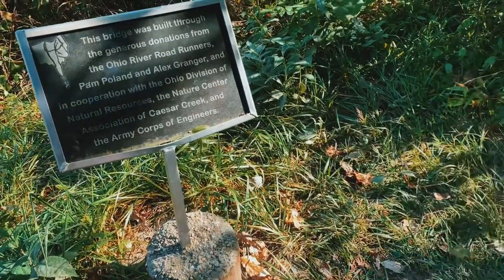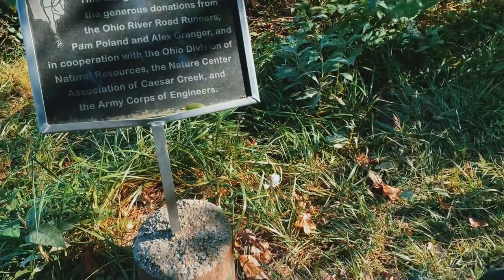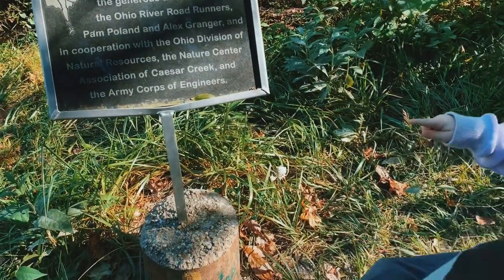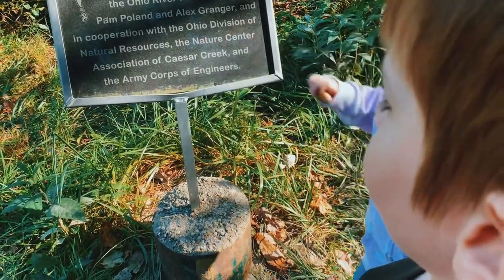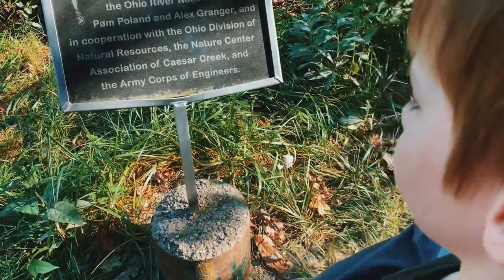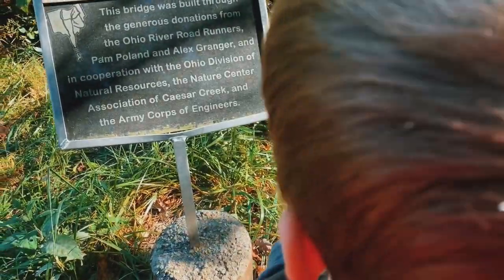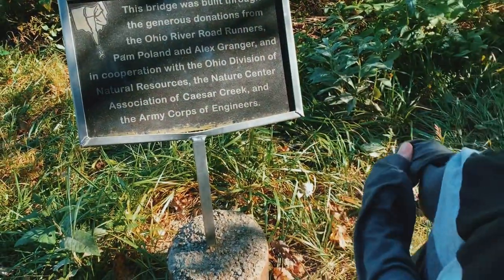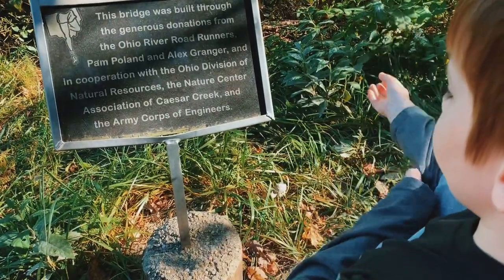In cooperation with the Ohio Division of Natural Resources, the Nature Center Association of Caesar Creek, and the Army Corps of Engineers. Careful, Zeke.